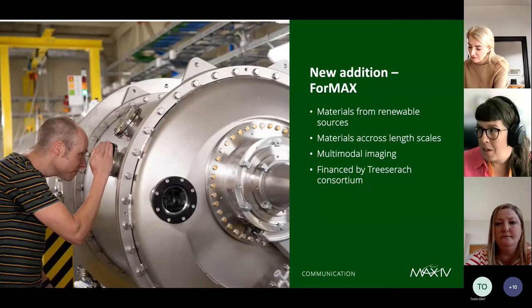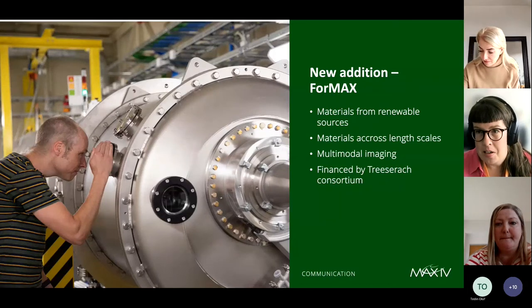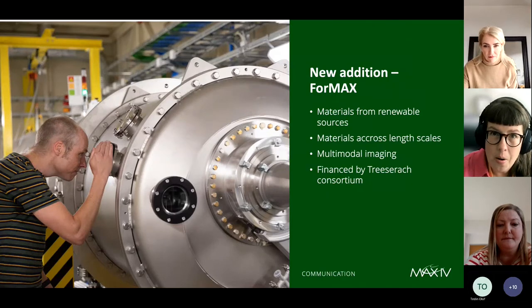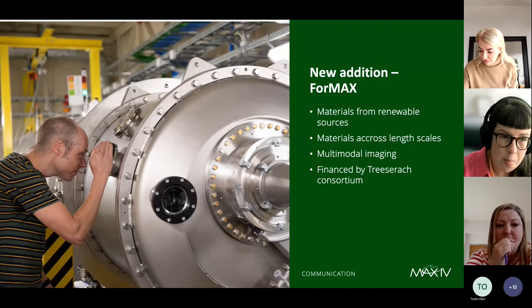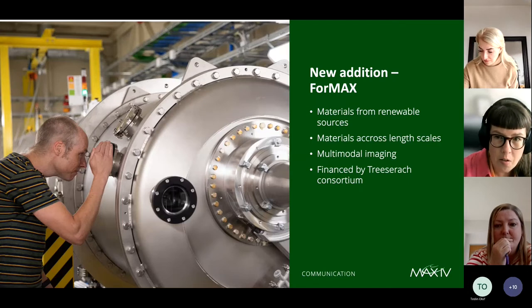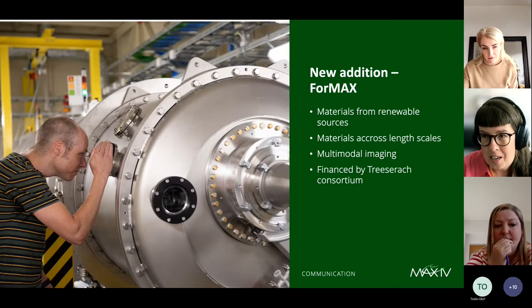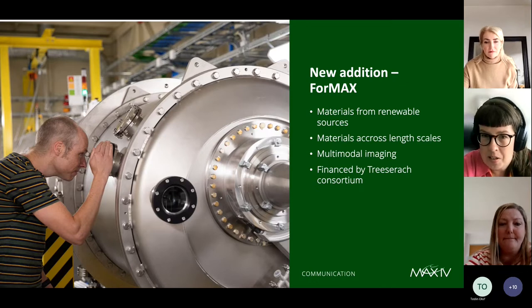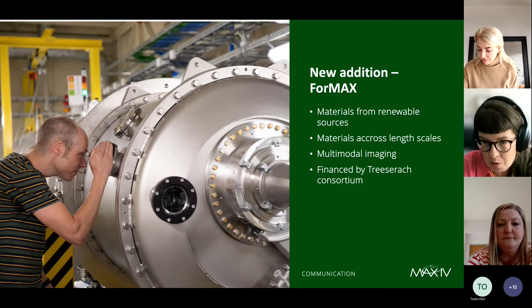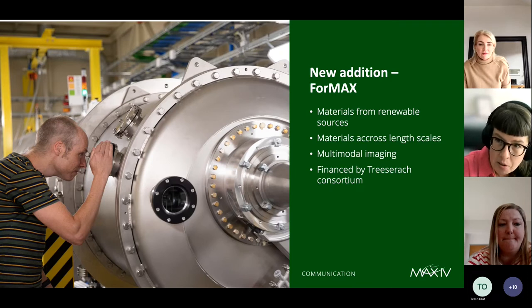And just an example of such an experiment station, quite a new addition. There were two new experiment stations that came online now, really a couple of months or even weeks ago. This is the FORMAX experiment station, and FOR stands for forest. And this particular experiment station is looking into materials from renewable sources. So for example, materials from the forest. And their specialty is materials across length scales.